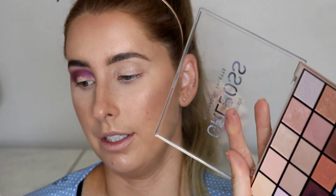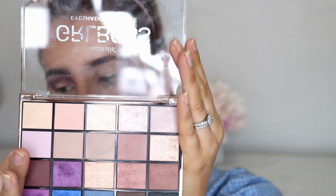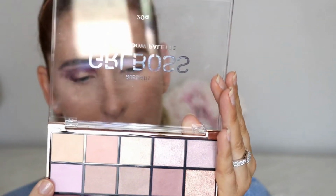I do really like with these palettes that they have a clear top, so you can actually see the colours without opening it. I might actually take that really light purple one there, which is Lover. I do find the lighter shades have a lot more kickback than the deeper ones. Next eye.